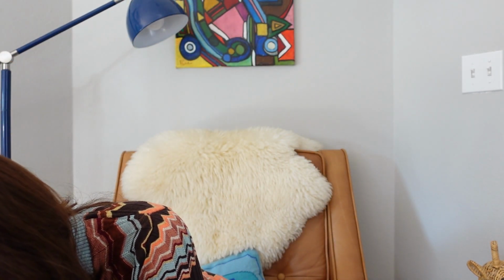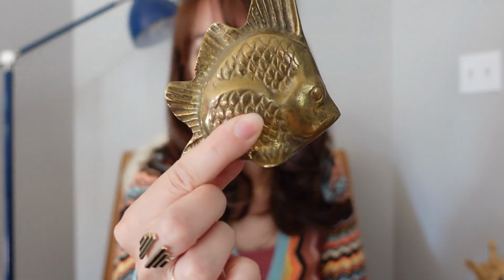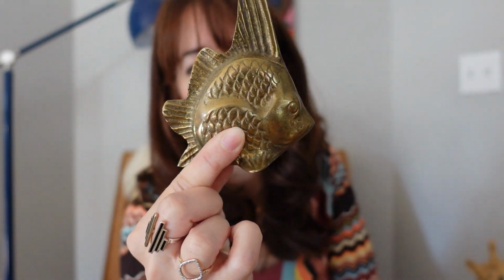And then moving on, oh, another fish, I totally forgot about what was in this box. So this little fish, I thought this was kind of cute. Now this is a very coastal fish, where this one is, I feel like, more everybody's fish, maybe. Is that even a thing, everybody's fish? But this one is definitely more like a coastal fish. So I thought he was really cute. He was $5. Had my mom get him. I've actually never seen one like this.